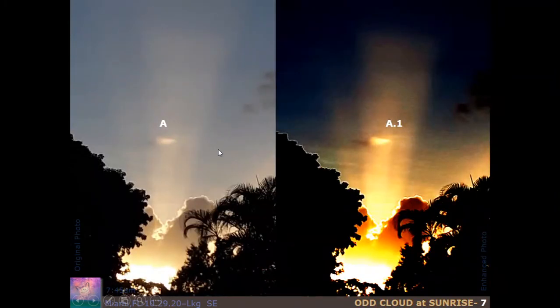Then this one's really pretty beautiful. The left hand side is original photo. Look at this weird little stray, quote unquote, cloud all on its own. And we got a very different type of cloud, quote unquote, coming in. We've got these shafts of light rising up out of the sunrise.